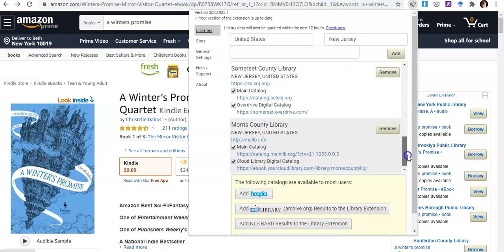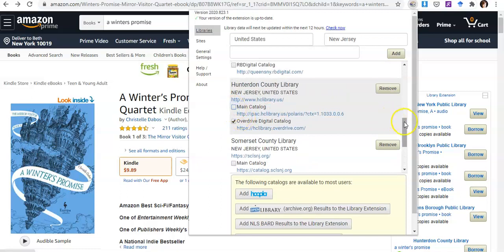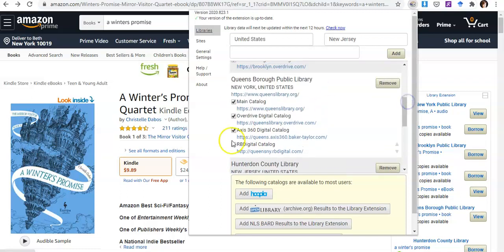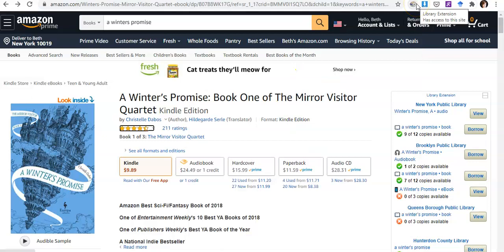So I live in New York, but I do have access to some New Jersey libraries. But clearly, I don't want to go into New Jersey to go and pick up paperback books, at least not right now. And so all I have to do is I can take off the main catalog and just leave the Overdrive catalog on there if that's what I want to do. And the same thing for any of these other New Jersey libraries. And literally, that's all you're doing. You can also set it up to Access 360. I mean, literally, any catalog that they have, you can set it up for it.